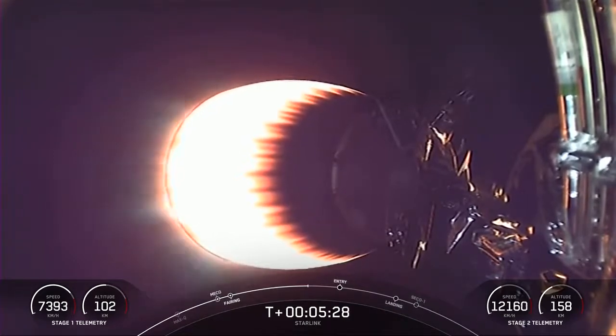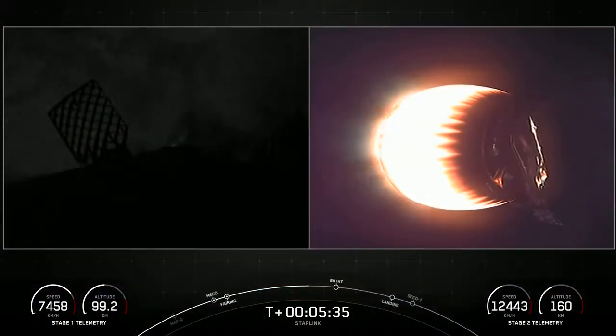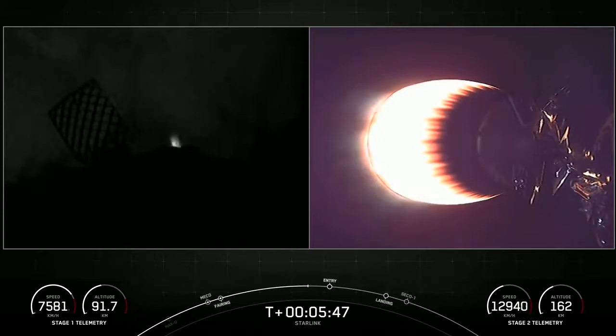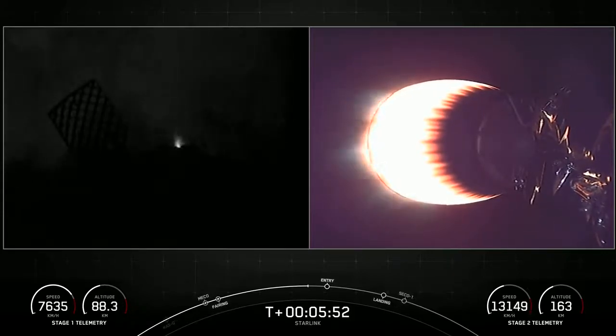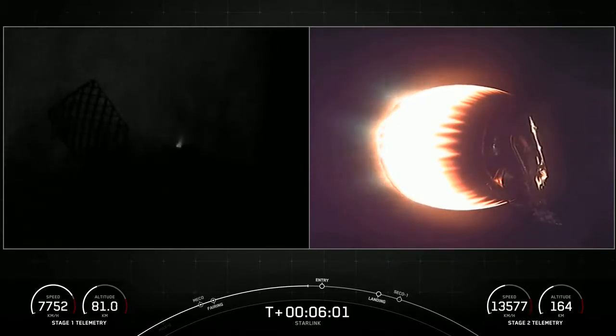And we're just about a minute away from that entry burn on the first stage. Second stage is still looking good on a nominal trajectory. Now, it is nighttime, so a bit hard to see on the left-hand side, but you can see the grid fins on the first stage. There's 4 hypersonic grid fins on the first stage that help to guide the vehicle back to the landing zone. Again, tonight it will be on our drone ship.